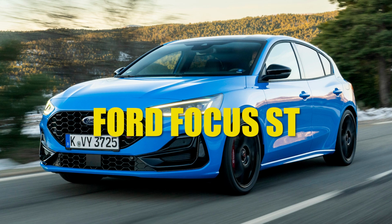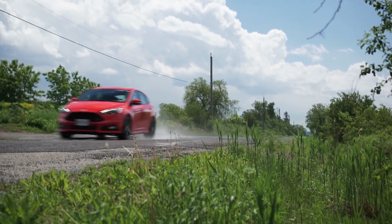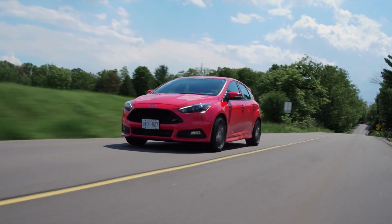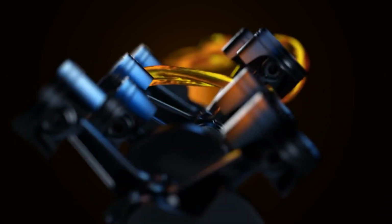The Ford Focus ST uses a similar trick. When you're at full throttle, it adds nearly 10% more torque for about 15 seconds. This keeps the engine pulling hard between 3,000 and 4,500 RPM instead of tapering off like usual.